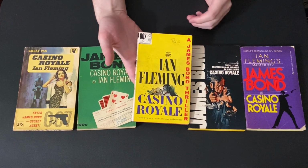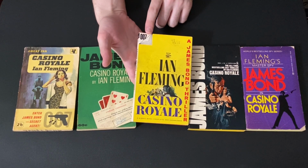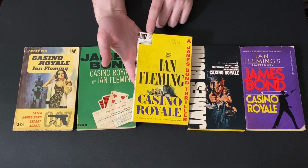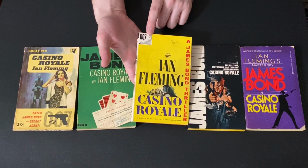So this one is a later printing, obviously, because they had already added the little 007 paper logo in the corner. Original Signet paperbacks will not have this, and eventually they started adding this. I believe pretty much all of the Signet paperbacks got this in some shape or fashion for the majority of the novels, and this just basically indicates that you have a later Signet paperback printing.